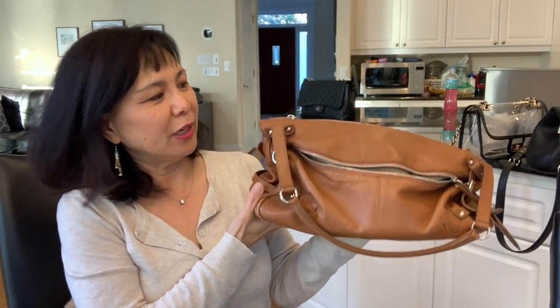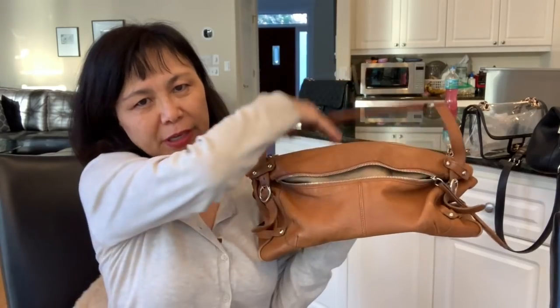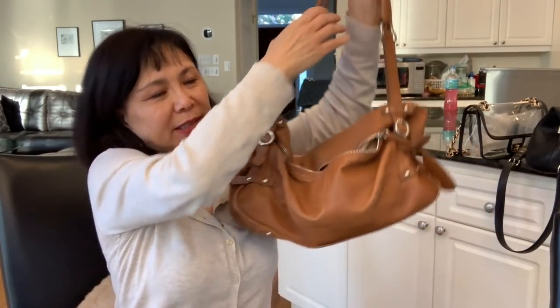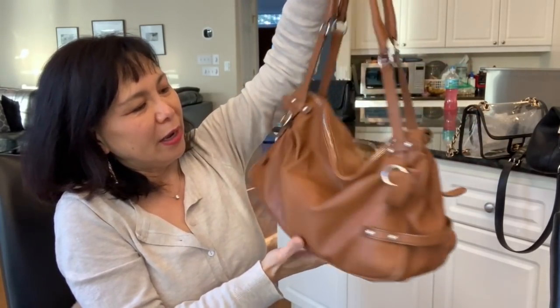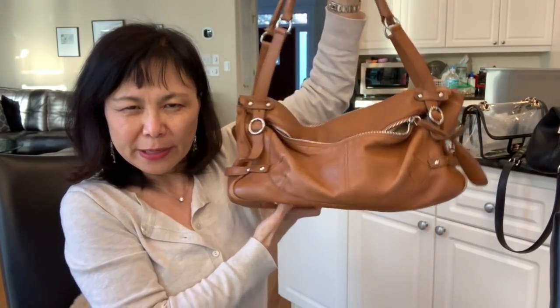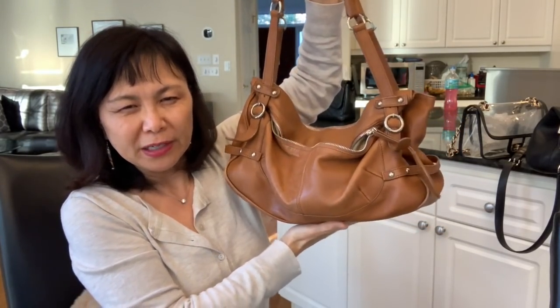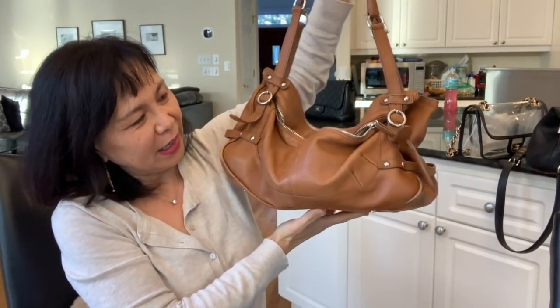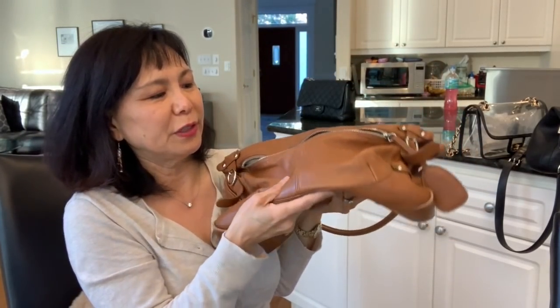This one I haven't used a lot. This is my Furla, and I don't remember the name of it. You can't find this anymore because I got this like, I want to say 15, 20 years ago. Remember Filene's Basement in the United States? I don't think they have any more Filene's Basement, but that's where I got it, and I got it like 50% off. It's still going strong. The leather is very supple.